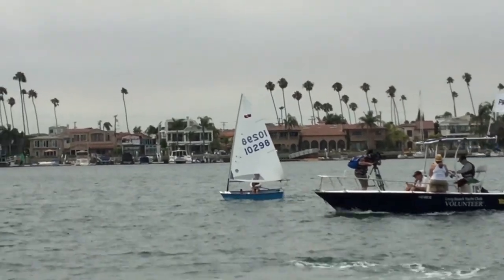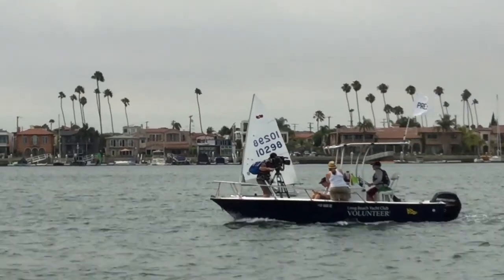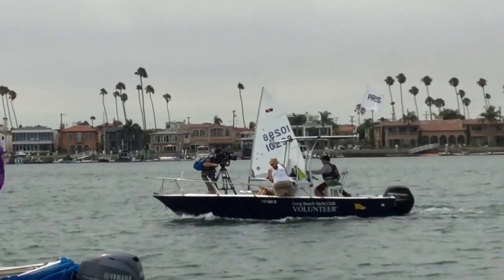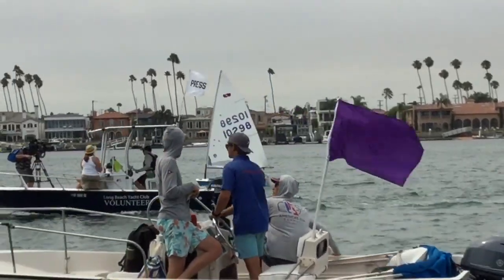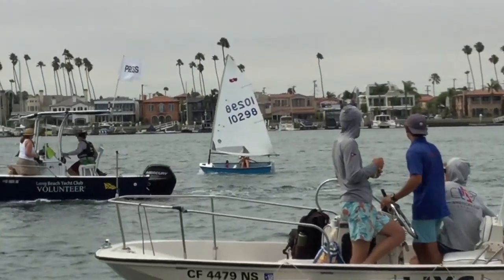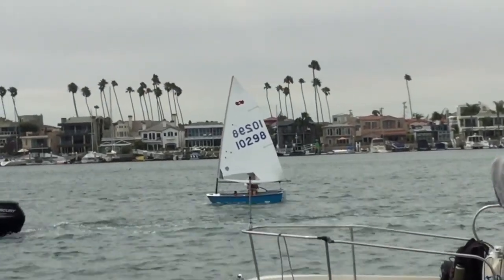No problem. You can see how tight his main is. You see the wrinkles in the leading edge. So that's when he's moving fast. He'll do that. When he's slow, he might burp the main out just a little. Oh, he's really tight now. Look at the wrinkle all the way back to the window, behind the window there. So as he hikes more, he'll slowly creep it in.